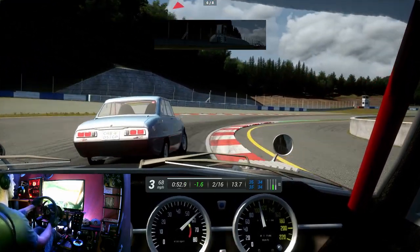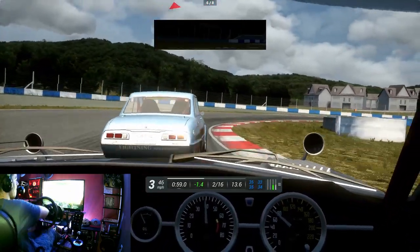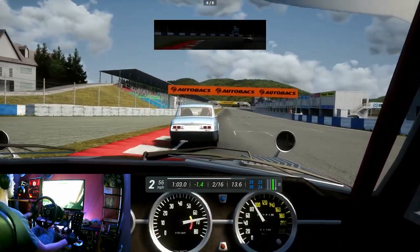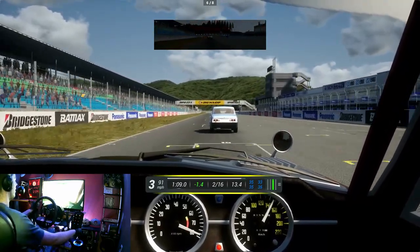I have a feeling that in actual multiplayer racing against other humans that drive a little better than I do, especially in some of these corners where they should be carrying a lot more speed, it would just be 10 times more fun driving these things.